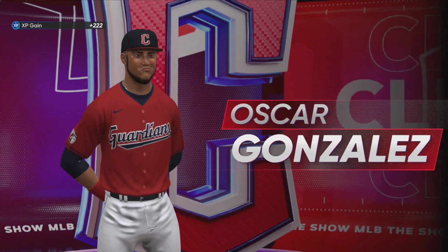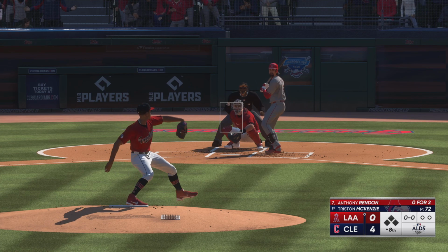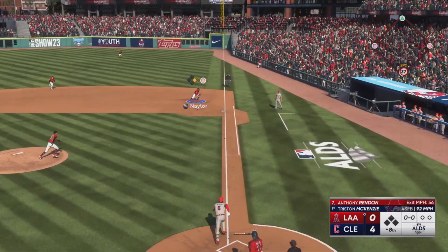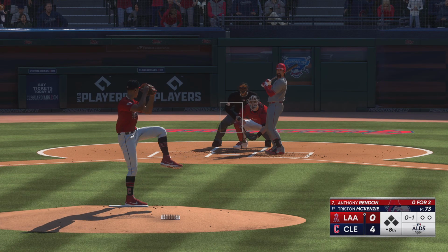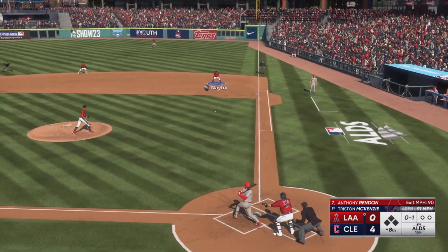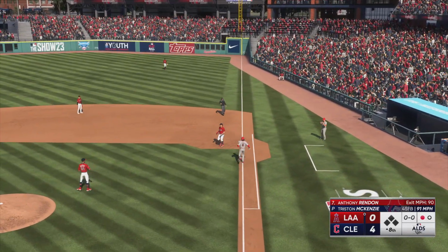Guardians tack on another with this home run. We're at the top of the eighth, so in now for the Angels, Anthony Rendon. That one to first, and he grabs it in foul ground. On the ground right side. And he takes it himself for the out.